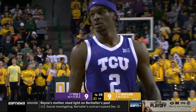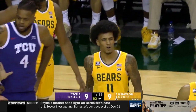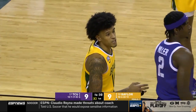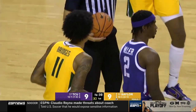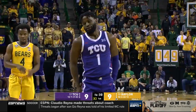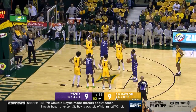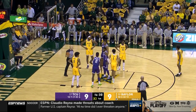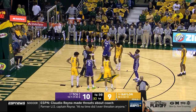First foul of the game is going to be called on number 11 in gold, Jalen Bridges. In a league full of transfers, Jalen Bridges comes over from West Virginia, where he was a two-year starter. Literally grew up 20 minutes from Morgantown, and now a couple thousand miles away in Waco. Mike Miles at the line, excellent. Scorer, second in the conference at 18.6 a game, and he already has 6 so far tonight.